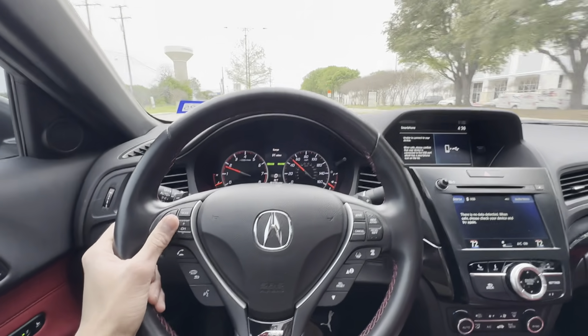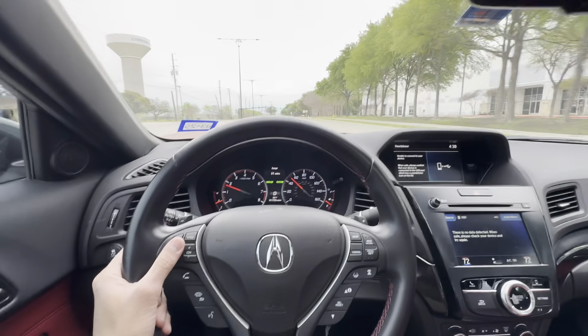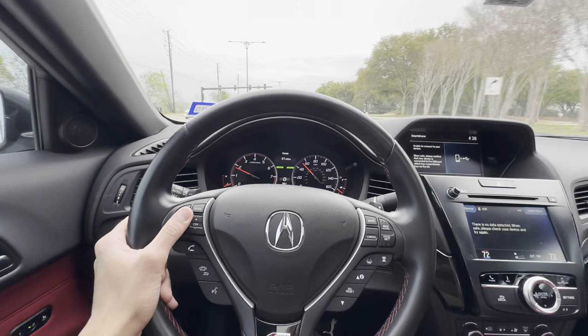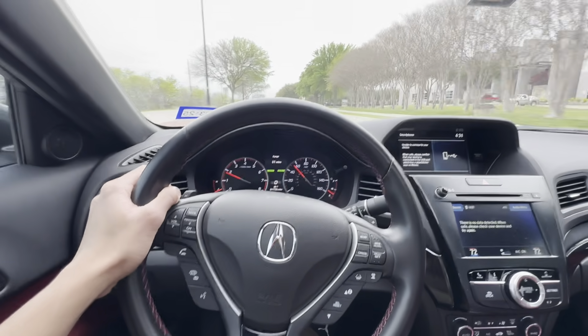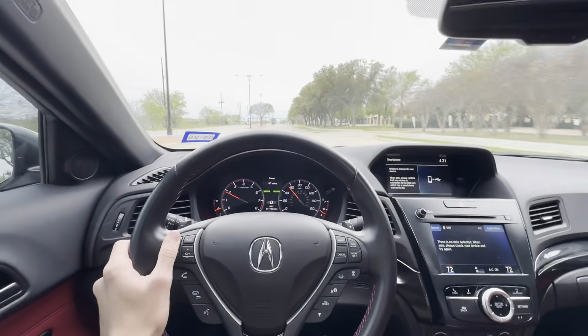And if you get the Premium Plus Tech package, you'll also get the ELS 10-speaker sound system. This one has the Acura 9-speaker sound system, if I remember correctly. But yeah, for the price, it's a great car. If you're considering this ILX A-Spec, definitely get it.